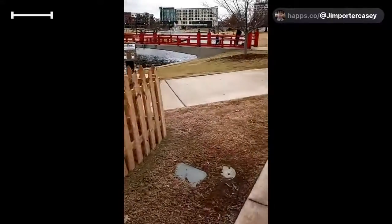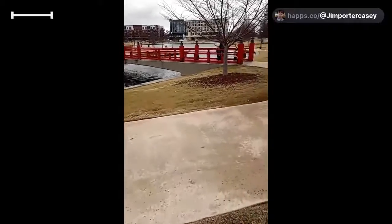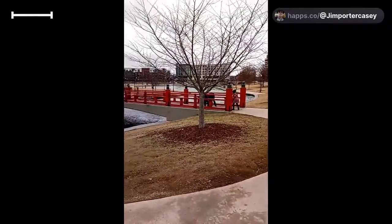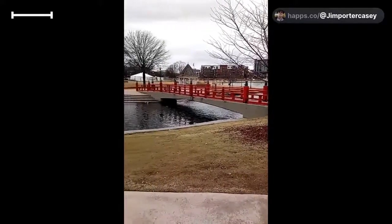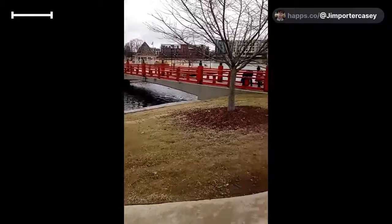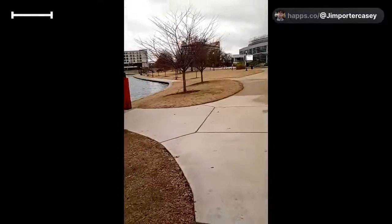Here's an interesting point. When Big Spring Park was first built, it was referred to as International Park, and there were cherry trees on this bridge, which were gifts from Japan.